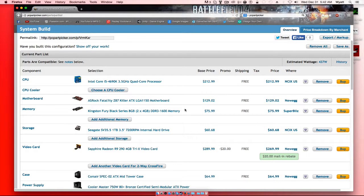For our memory, we went with Kingston Fury Black Series 8 gigs of DDR3 memory running at 1600 megahertz, I believe. For $75, you can't beat this because it's 8 gigs, and all that you really need right now is 8 gigs. A lot of people don't see big improvements in gaming performance with faster memory, but people more say the more memory, the better. A lot of people say that is really disagreeable. So that's why we went with 8 gigs.